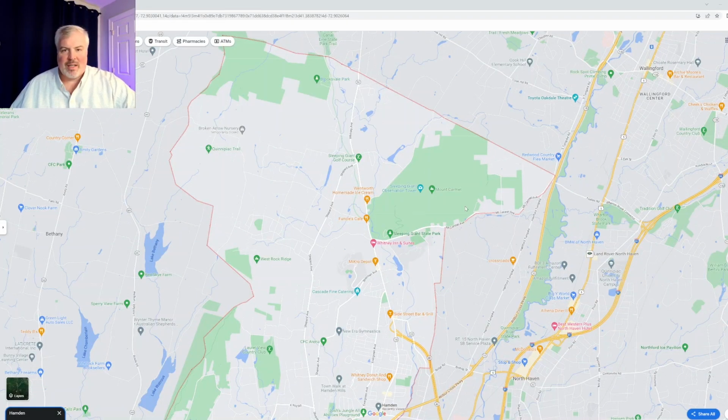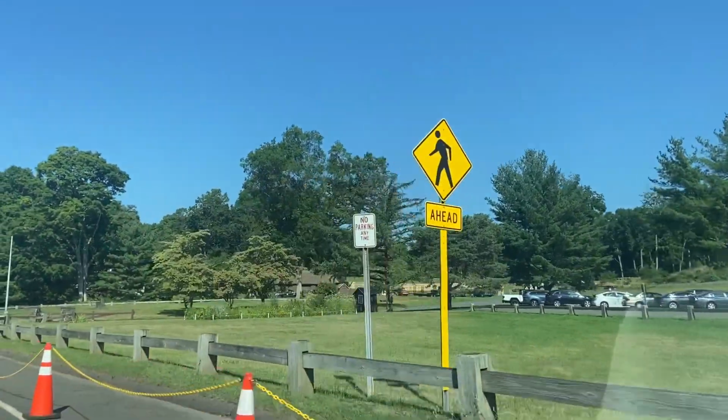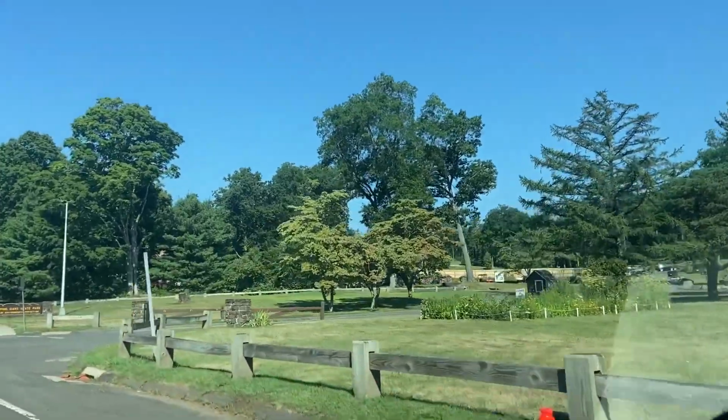We have Sleeping Giant State Park. This is a state park, so if you're a Connecticut resident, you get free access to the park, and it's wonderful. It has miles of hiking trails.